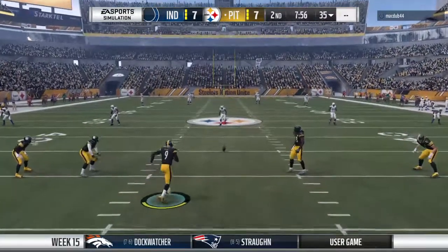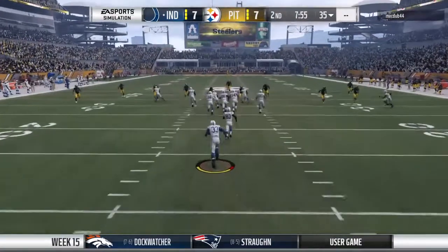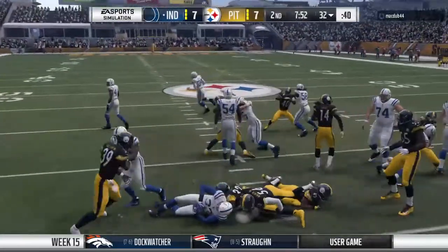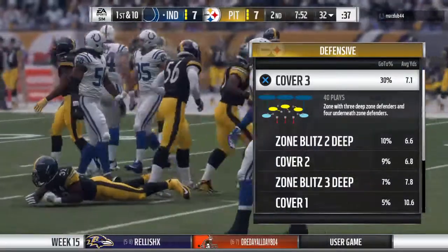So we're right back where we started, all even as the kick's away. Now to return, this is David Johnson. Solid return, pretty good field position. They'll start at the 32-yard line. And now Indianapolis set to take the field.